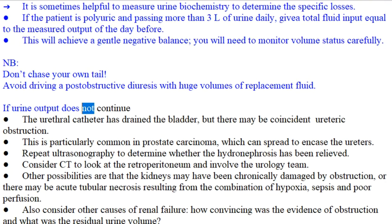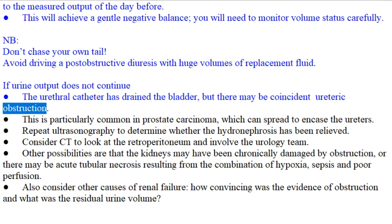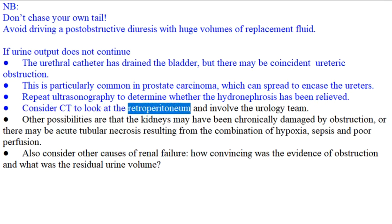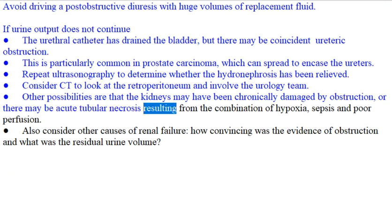If urine output does not continue, the urethral catheter has drained the bladder, but there may be coincident ureteric obstruction. This is particularly common in prostate carcinoma, which can spread to encase the ureters. Repeat ultrasonography to determine whether the hydronephrosis has been relieved. Consider CT to look at the retroperitoneum and involve the urology team. Other possibilities are that the kidneys may have been chronically damaged by obstruction, or there may be acute tubular necrosis resulting from the combination of hypoxia, sepsis, and poor perfusion.